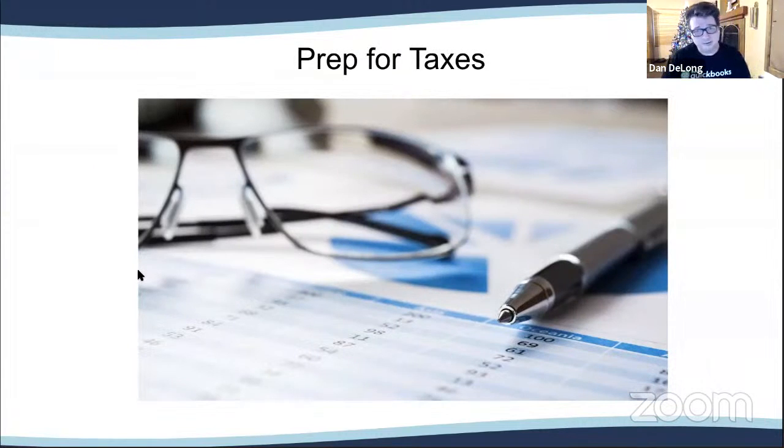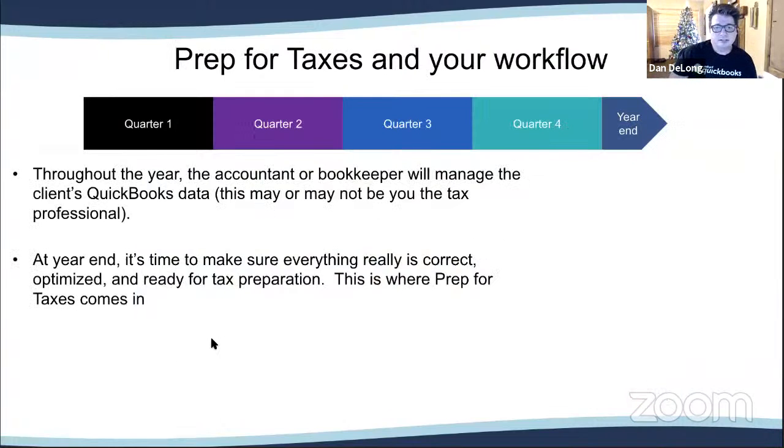So prepping for taxes is the next part. Throughout the year, accountants and bookkeepers are going to manage the QuickBooks data, but then at year end, it's time to make sure that everything is really correct. In my business networking group, I always remember the CPA or the tax preparer. He calls December the fifth quarter, because this is where you actually make those adjustments.